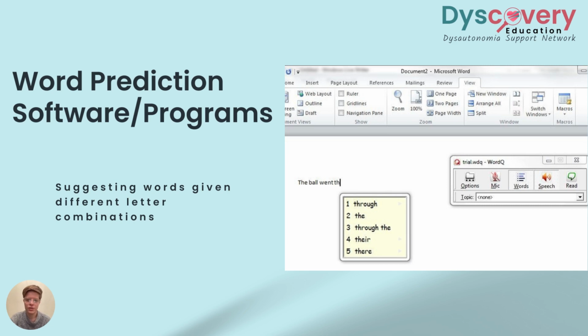Word finding difficulties can become more prominent when experiencing brain fog and/or fatigue. So word prediction software or programs are built into common devices, including Apple and Android, and can also be found in common word processing documents such as Google Docs and Microsoft applications. To learn more about how to set up these programs on the device best suited for you, follow the QR code and bit.ly link at the end of this presentation.